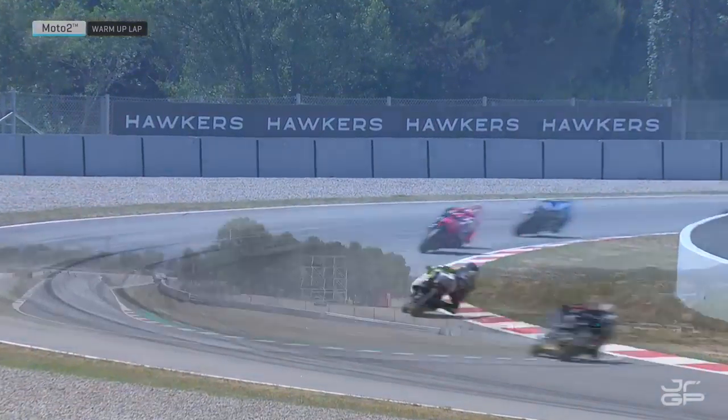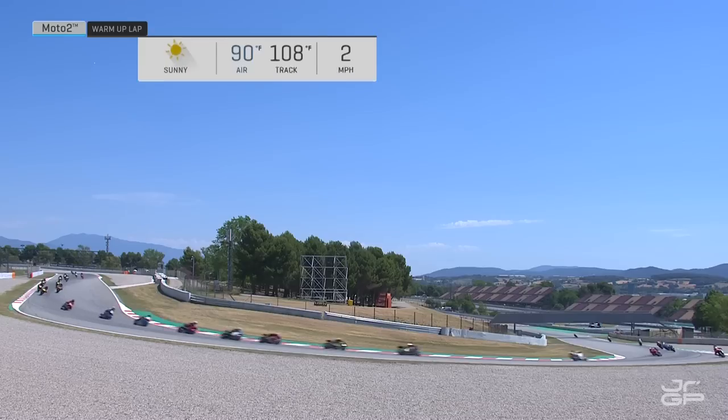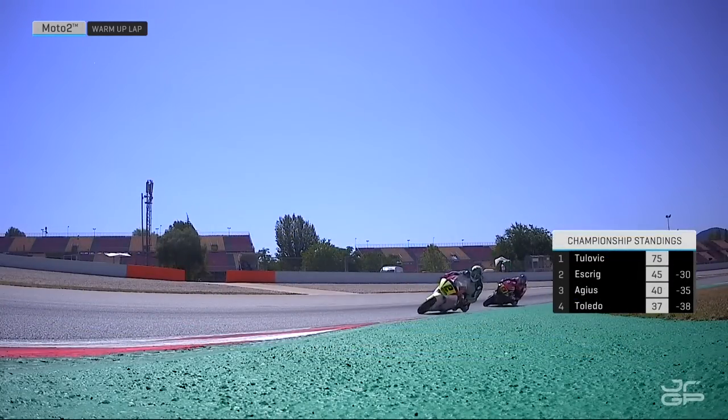Of course, one man we have to mention before we do get underway in Moto2 is that we're still without the Brit Sam Wilford, who was doing very well this year before his crash in Estoril. He's still recovering, so we send our very well wishes to Sam. Of course, we've seen him around the paddock this weekend, walking very well indeed, so certainly big progress being made after his really quite horrific crash in Estoril.